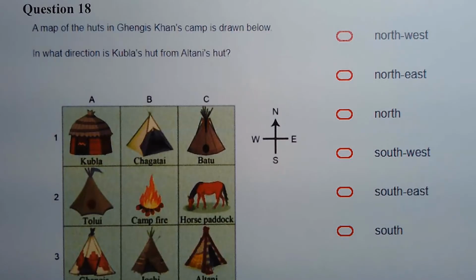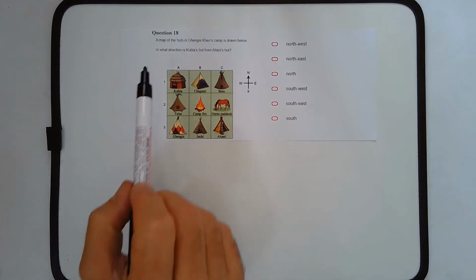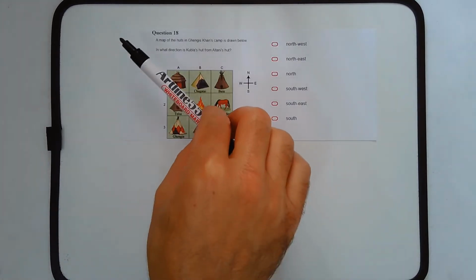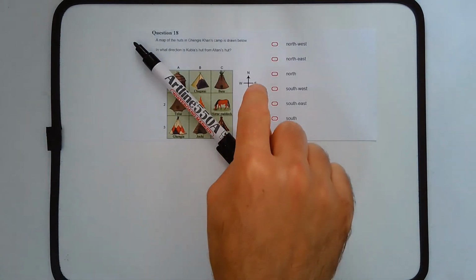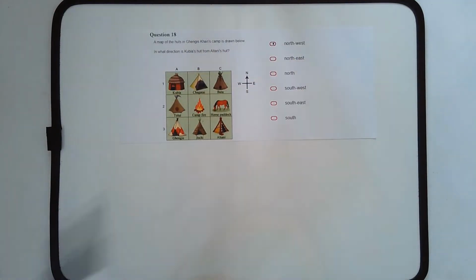Question 18. A map of the huts in Genghis Khan's camp is drawn below. In what direction is Kublai's hut from Al-Thani's hut? The direction is measured from Al-Thani's hut. And here's Al-Thani's hut here, and here's Kublai's hut. So imagine we draw an arrow from Al-Thani's hut to Kublai's hut, and then comparing it to the compass rose, this is clearly in the northwest direction. So the answer is the first option, northwest.